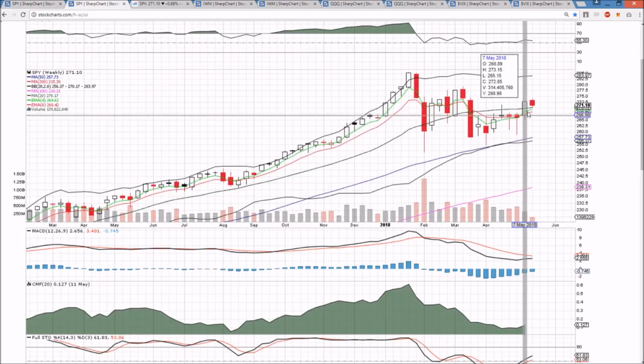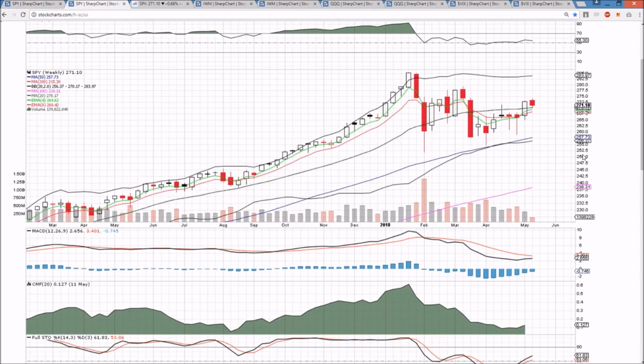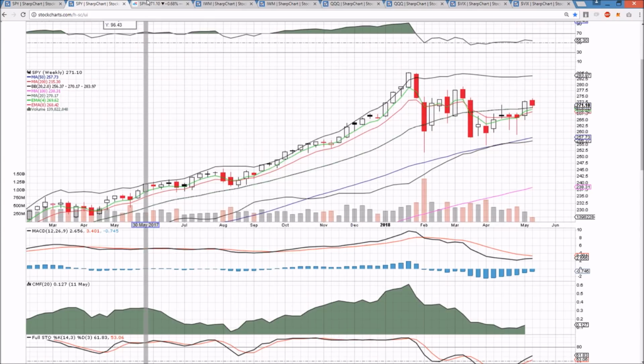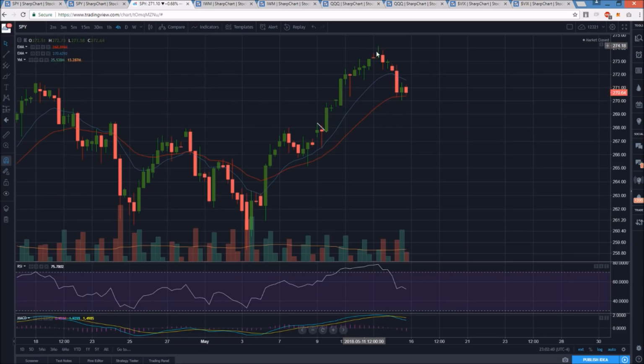The weekly time frame is back testing the middle Bollinger Band. The goal for the bulls, ideally to look their strongest, would be to hold over that middle Bollinger Band of 270.11 by the end of this week. What I'm watching for is the 4-hour time frame. This consolidation at this point is healthy. The bulls are going to try and bounce.